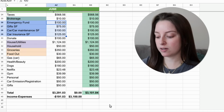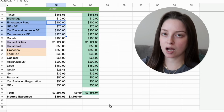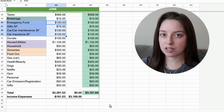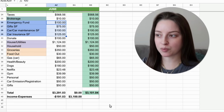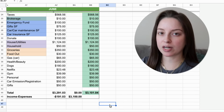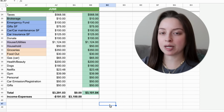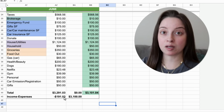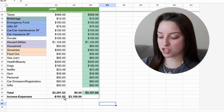And also, this negative number at the bottom does not mean I go into a negative balance in my checking account or anything like that. It's just the way that it works. I mean, those who budget and pay attention to their finances, y'all know what I mean. But it doesn't mean I'm going to overdraft my account or anything like that. It's just a number for me to be aware of as I am budgeting.